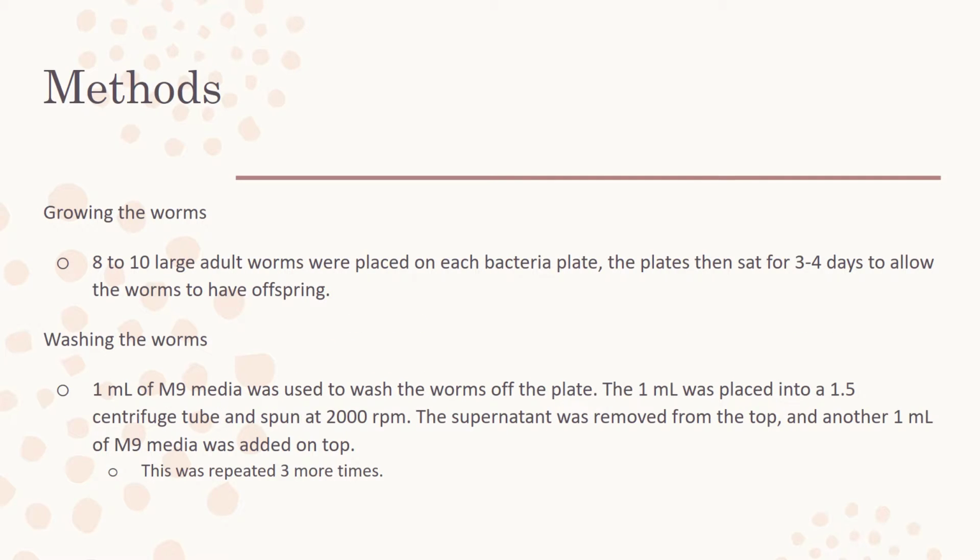8 to 10 adult worms were placed on each of the 4 bacteria plates and left for a few days to produce offspring that would have a phenotypic change in response to the NHR-23 knockout.